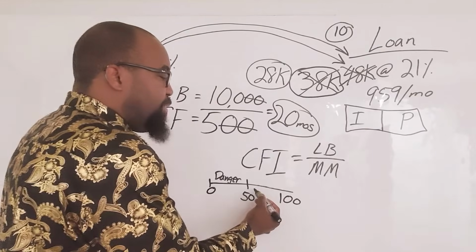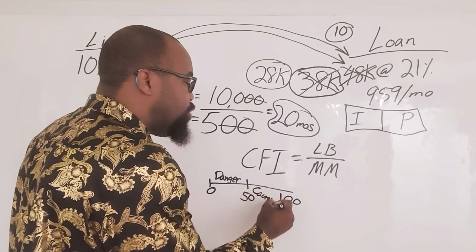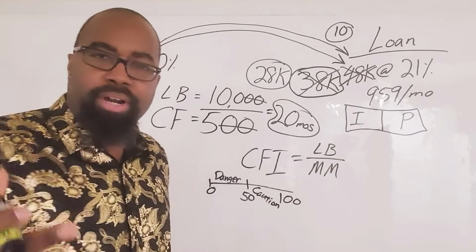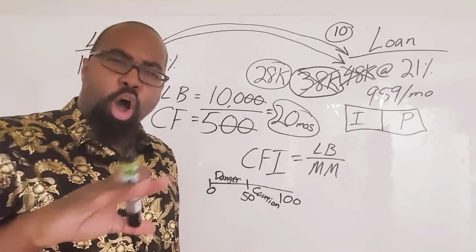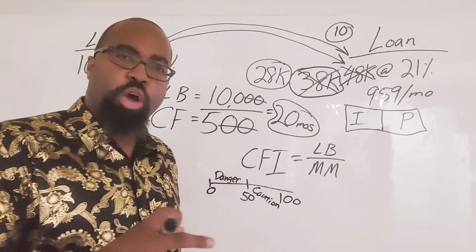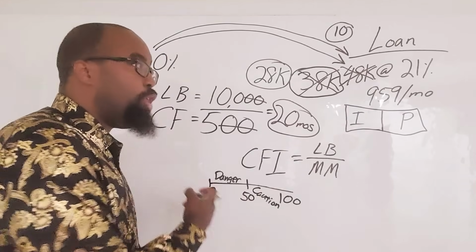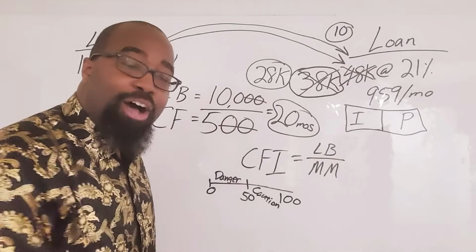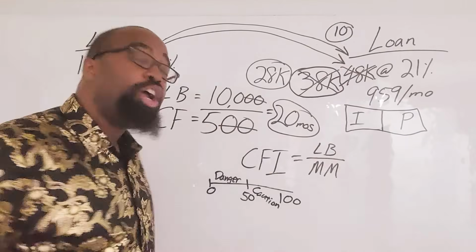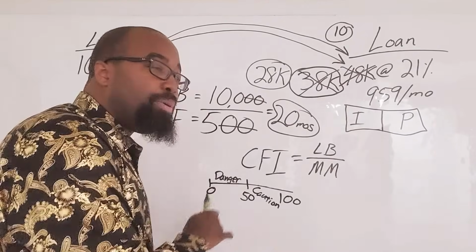As a matter of fact, if it's from 51 to 99, we call that the caution zone, meaning you can actually ask for a lower interest rate, you can restructure the loan, you can actually refinance, all those other things when it's in the caution zone. But when it's in the danger zone, we advise you to go ahead and get rid of those. As a matter of fact, if you place this inside of this cash flow indicator, you're most likely going to get a cash flow sucking loan between 0 to 50.